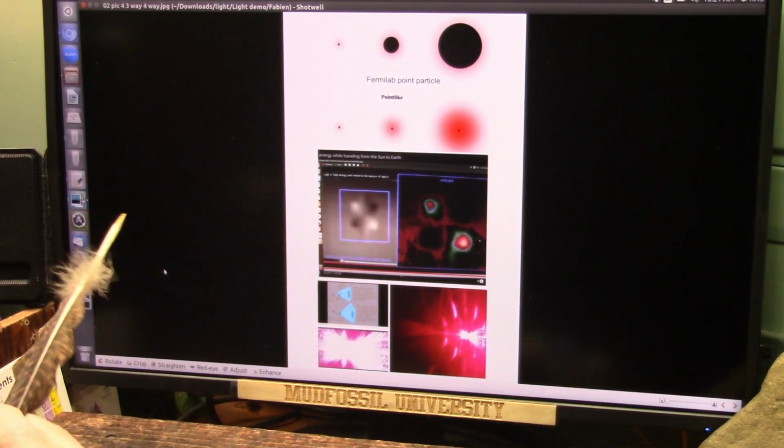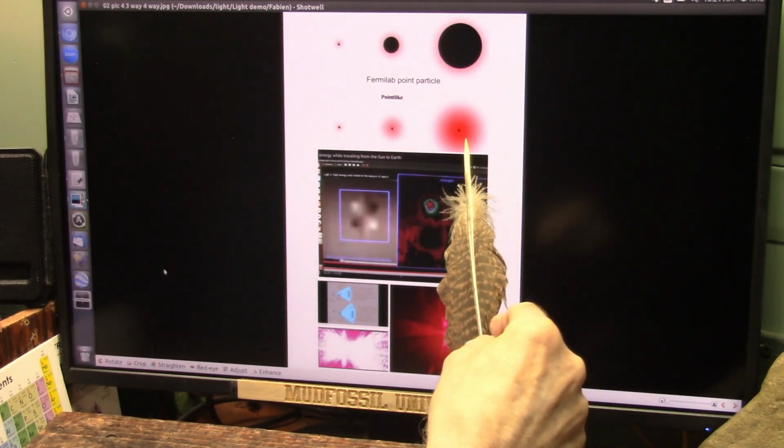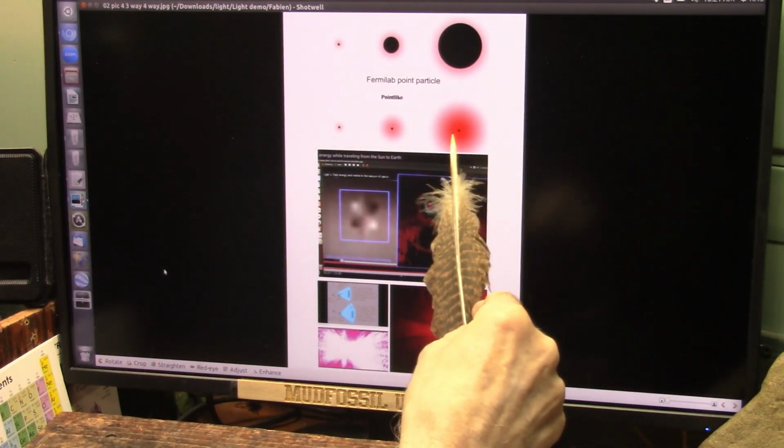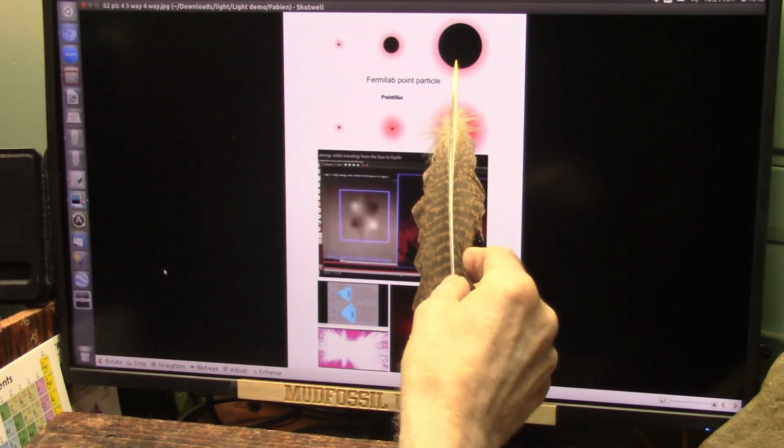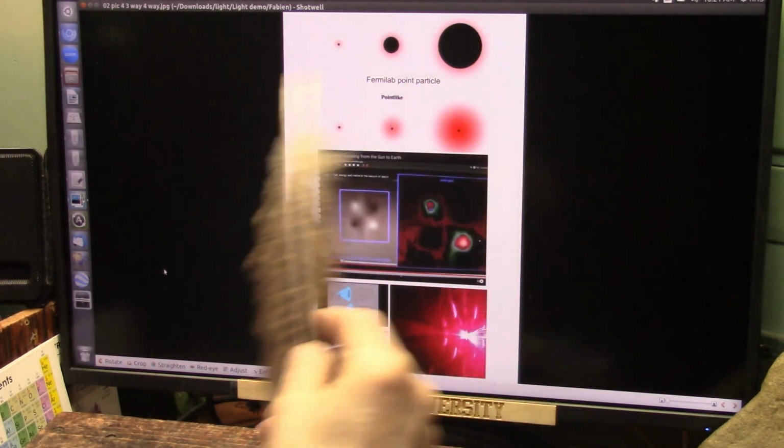Now this couldn't be any more clear. This is the point particles that they found at Fermilab. This one here has no weight whatsoever and all burn. And this one has no burn and all the weight, and has a fuzzy edge around. I'm going to show you the article in a second.